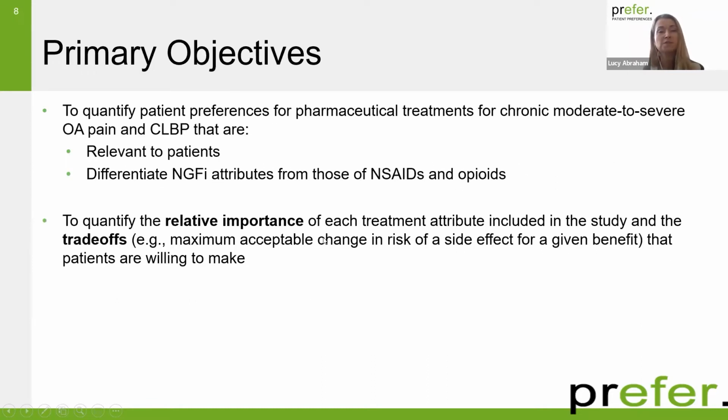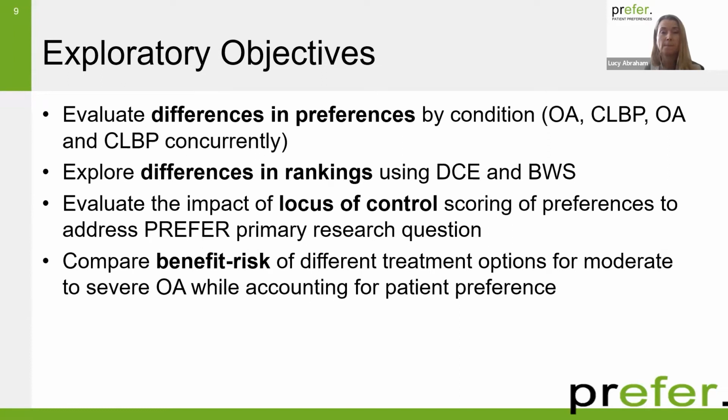So in terms of primary objectives, this was to quantify patient preferences for pharmaceutical treatments for chronic moderate to severe OA pain and chronic lower back pain. And these needed to be relevant to patients and also differentiate NGFI attributes from those of NSAIDs and opioids. So our aim was to quantify the relative importance of each treatment attribute included in the study, and also the trade-offs. So for example, the maximum acceptable change in risk of a side effect for a given benefit that patients are willing to make.